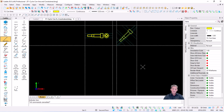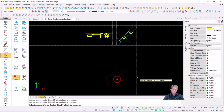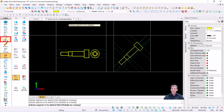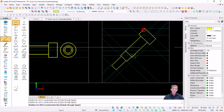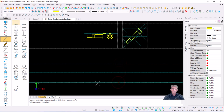Now it can be that, say for instance, you're working with a large drawing and you don't want to make use of these constraints. You'd like to delete them. You just delete them like a normal delete segment command. On the left hand side, you go to modify. In the subcolumn, we go down to delete segment and you can delete those constraints. If I zoom back to my model, I can still carry on with my construction lines. You'll see that if I go through there, my constraints remain at the top, but at the bottom I can carry on working just like normal.